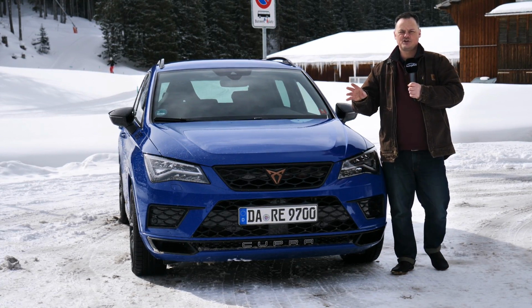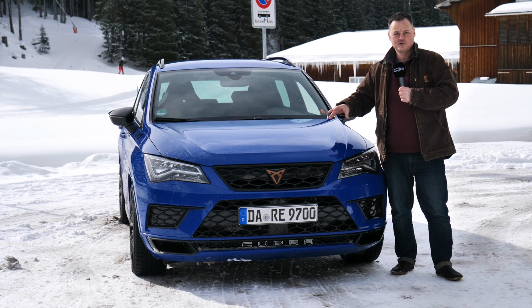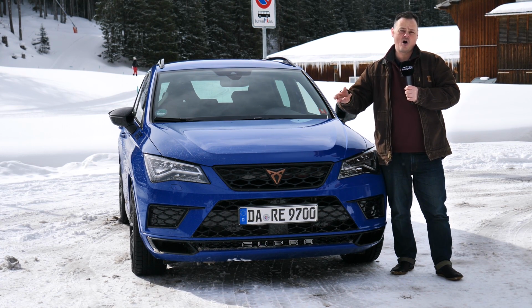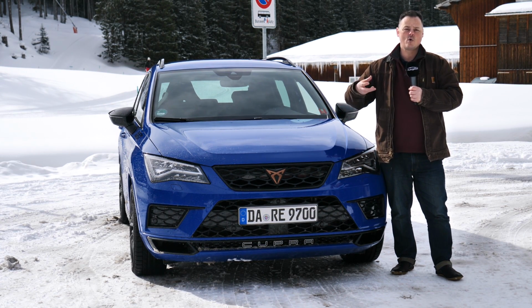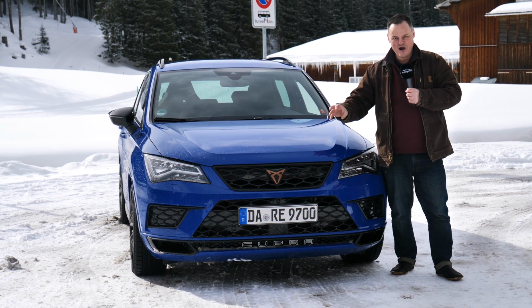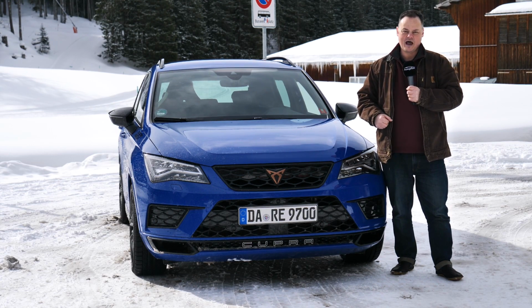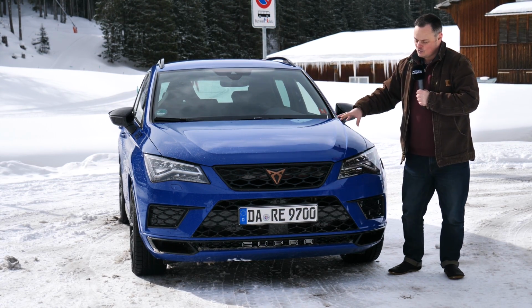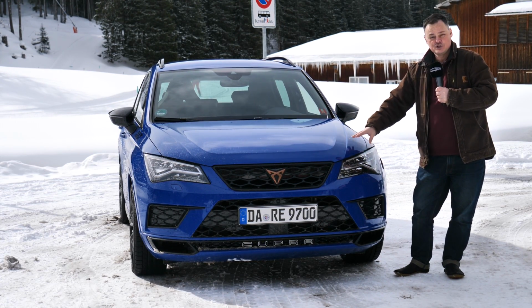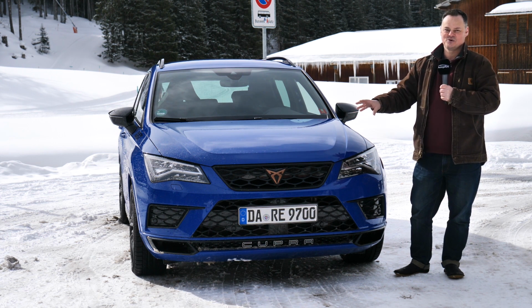Stylistically, you're not going to notice a huge amount of difference in the ABT from the standard Cupra Ateca. The reason being that this is almost an after-sales service, but it's being done with and in cooperation with Cupra. So you buy your standard Cupra Ateca and then it goes off to ABT for modification. So just to look at one from the front on, you would never know any difference at all. And I think that's part of the appeal.